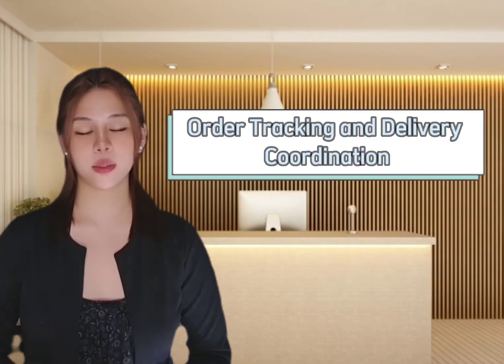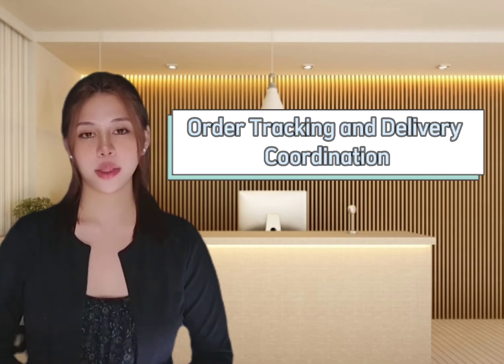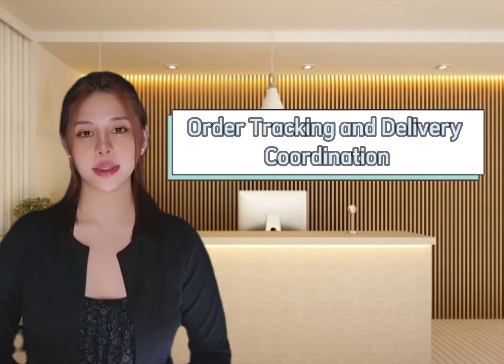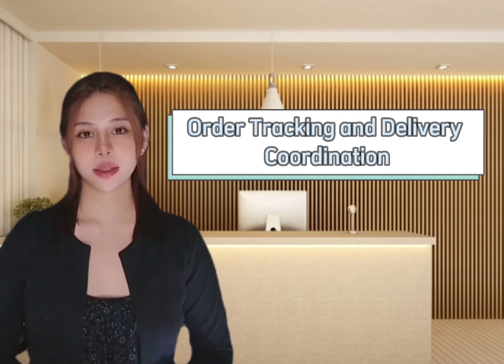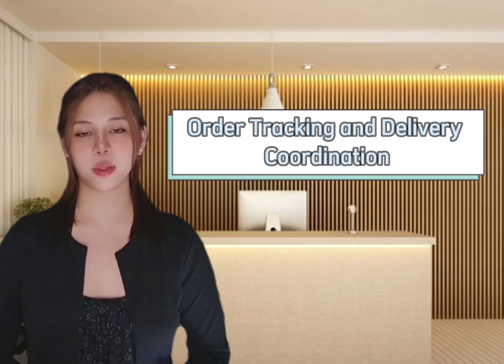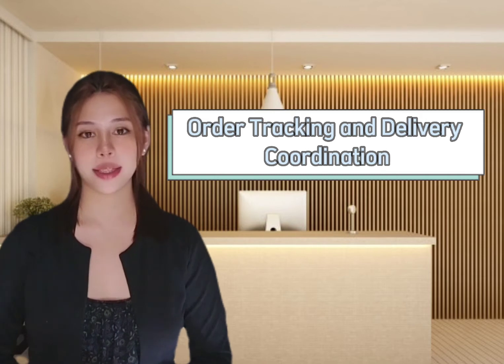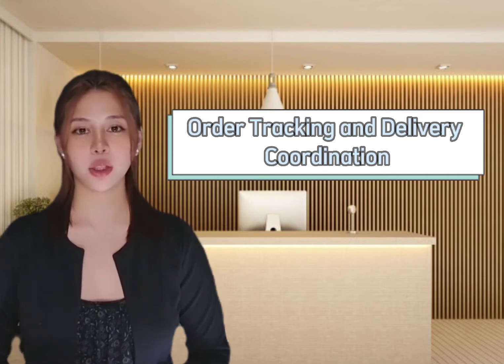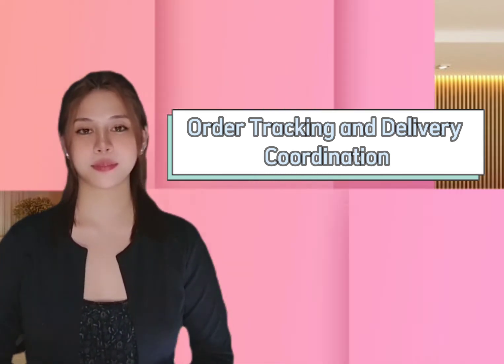Order tracking and delivery coordination uses IT to monitor individual orders or shipments, either parts or finished goods, to coordinate delivery or convey timely information to one's location. It utilizes IT for order tracking and delivery coordination, for project orientation, and in-transit delivery consolidation.